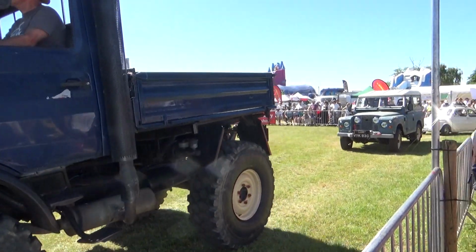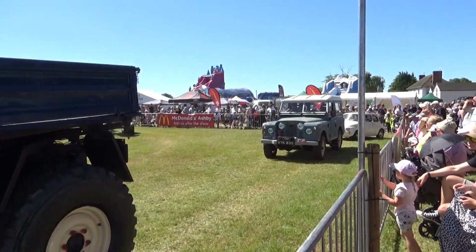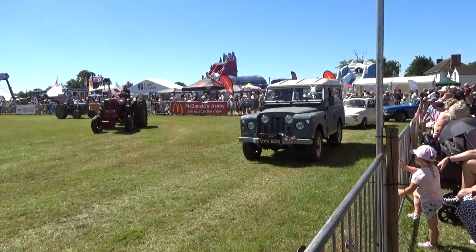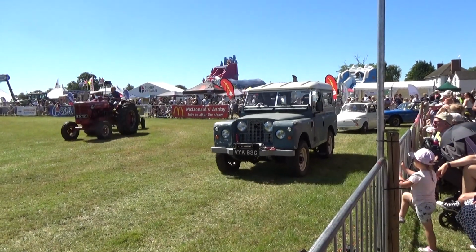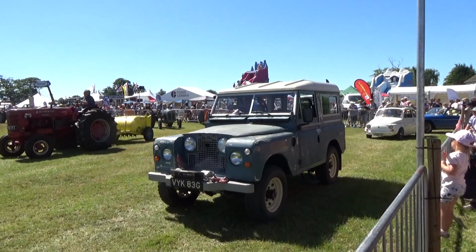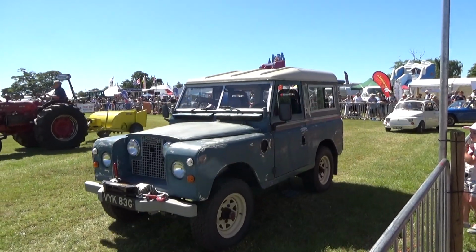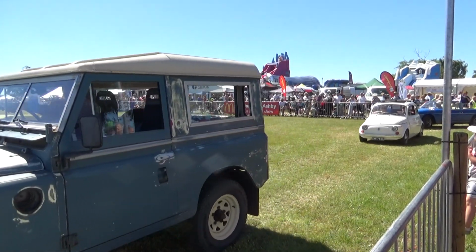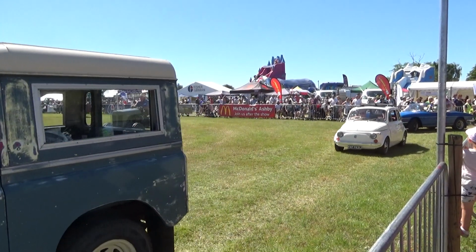Three Massey Ferguson 35s. Massey Ferguson 35, very popular tractor. Very affordable tractor, very usable tractor, lots of new technology on it. These are all the 3-cylinder Perkins engine ones. I've got another one here as well with a mower in place on the back. Very, very popular tractors.